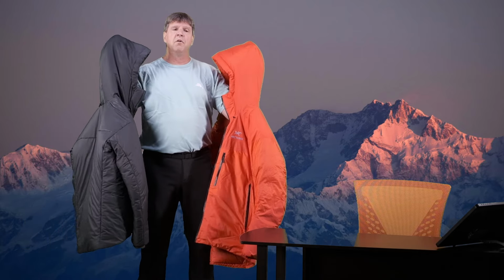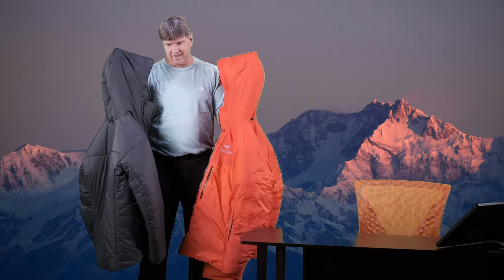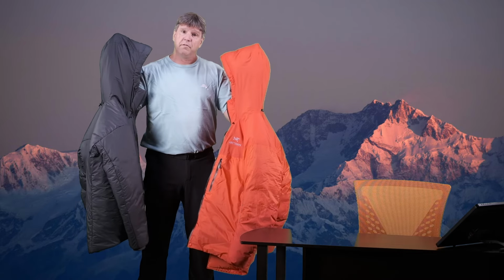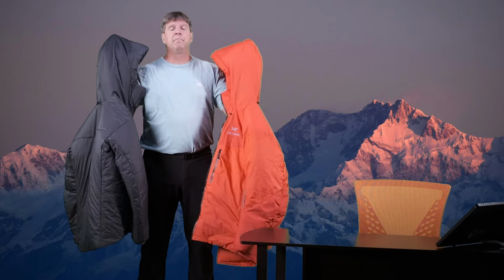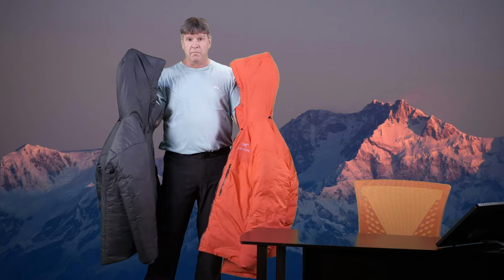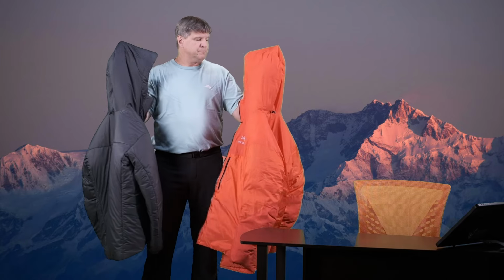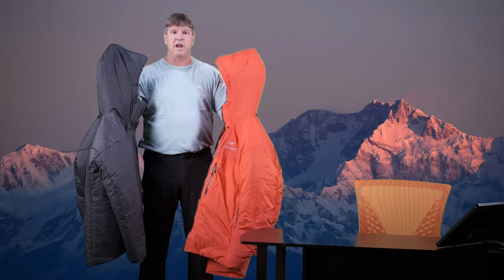Alright, so what makes these things similar? Well, like I said, they're both designed for climbing. They're both belay jackets. They're both extremely warm. They're both very durable. All right. They are really, really awesome jackets.